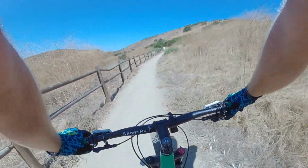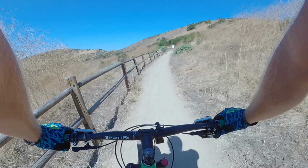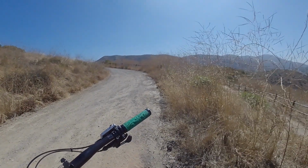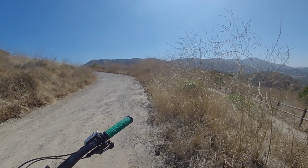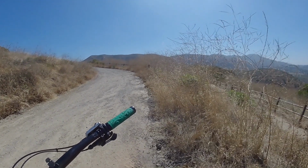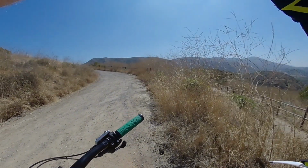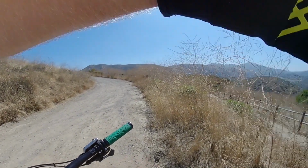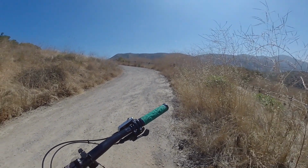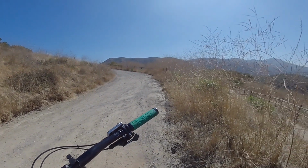Woo! Yeah. This fire road is stupid. It's long, it's steep, and it's exposed. It's hot. So I usually end up just getting over and walking part of this one. Either way, I'm going to speed it up for you so you don't have to listen to me suffer, and I'll bring you back to regular speed at the top.